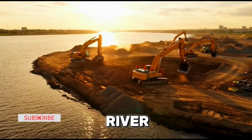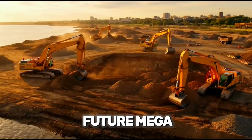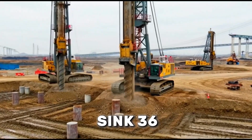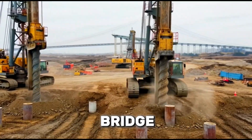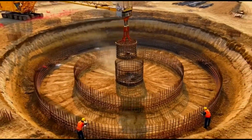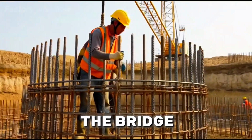At the edge of the Detroit River, a massive construction site awakens as giant excavators dig deep, leading groundwork for the future megabridge. Drilling rigs sink 36-meter piles into the bedrock, forming the foundation that will support the towering bridge ahead. In a giant circular pit, steel rebar cages are carefully installed, forming the backbone of the bridge foundation.